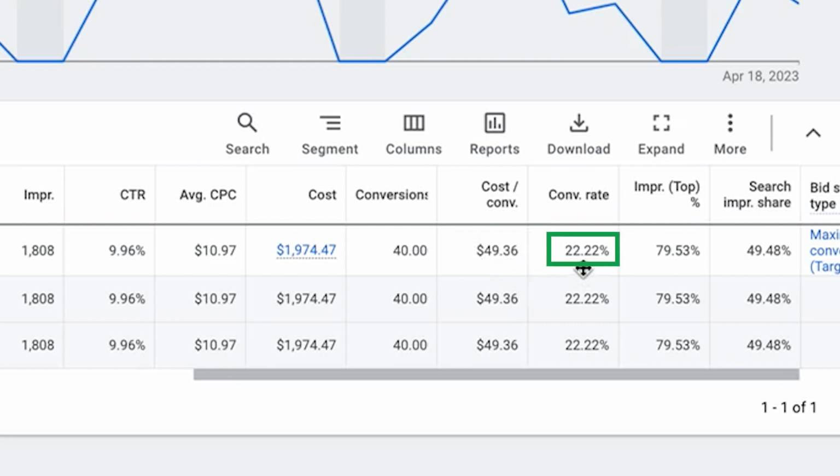Conversion rate, 22%, which is awesome. As you guys watch my videos, anything over 20%, I'm ecstatic with in Google Ads. Impression share top, which is one of the top 3 spots in Google search results, is 79%, which is great.